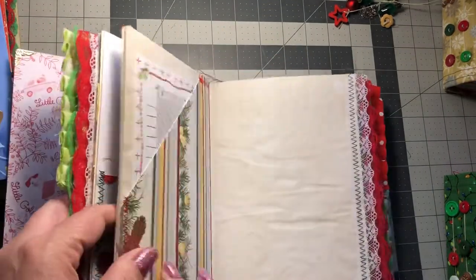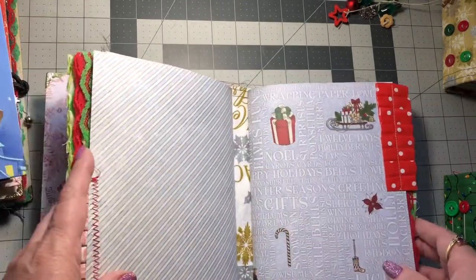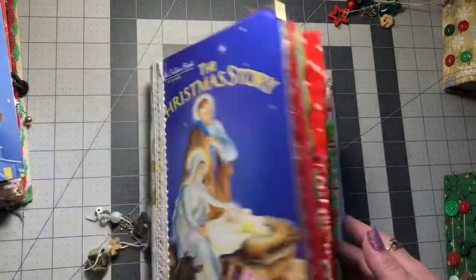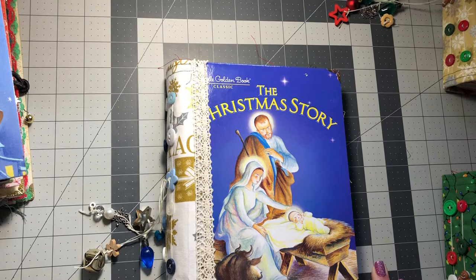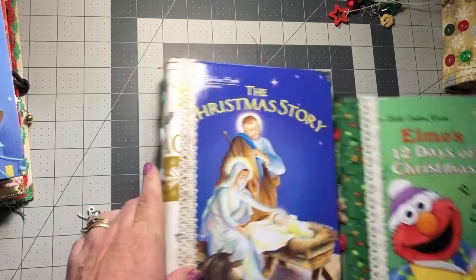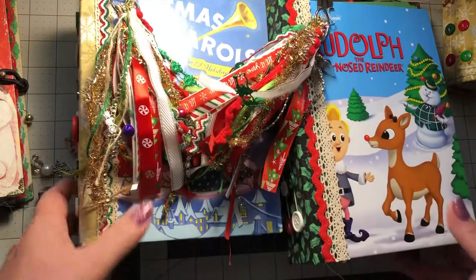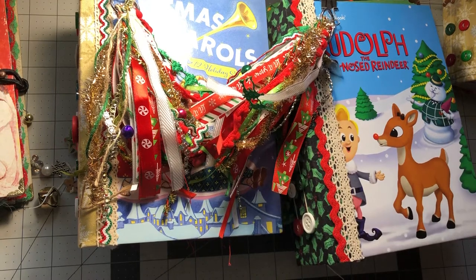And guys, if there's a book that you'd like that you don't see here, I do have quite a few. Just message me and I'd be happy to converse with you and figure out something that works for you. So again, lots of Christmas journals, and then of course the non-Christmas journals.